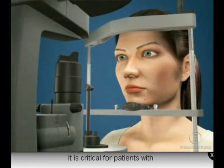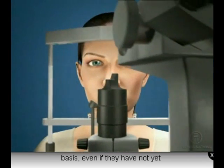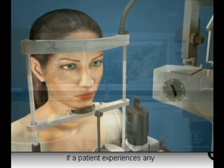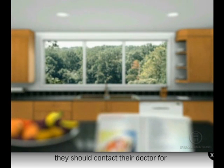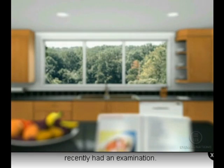It is critical for patients with diabetes to be examined on a regular basis, even if they have not yet noticed any symptoms. If a patient experiences any significant change in their vision, they should contact their doctor for an immediate appointment, even if they recently had an examination.